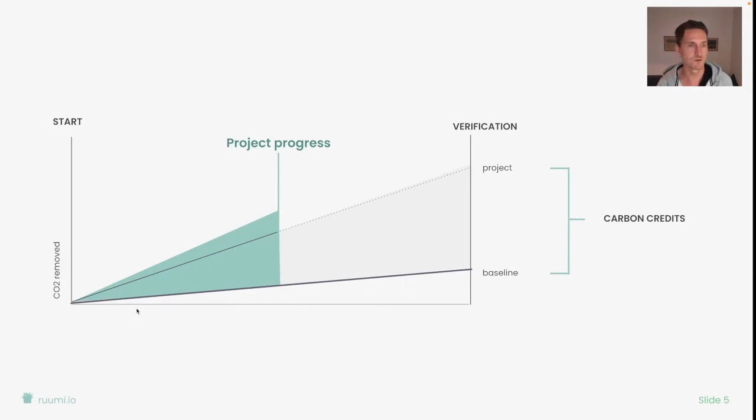The first thing we need to do is we need to establish a baseline. The baseline means that those are the emissions that you would have now and going forward if you just continue managing your land as you have in the last 5 years.